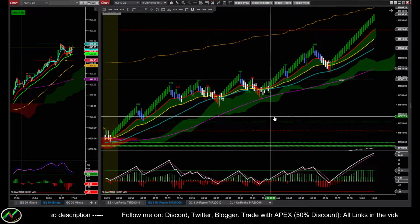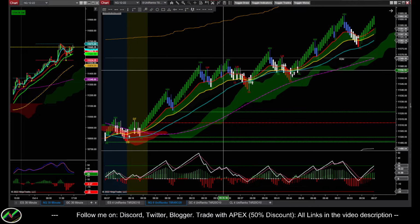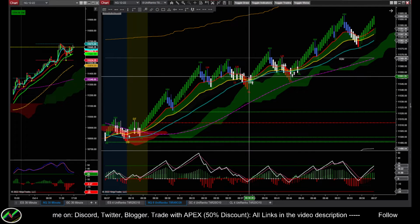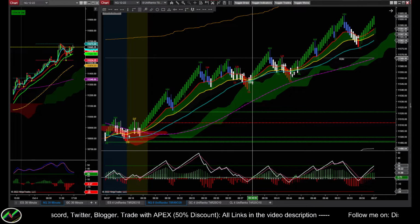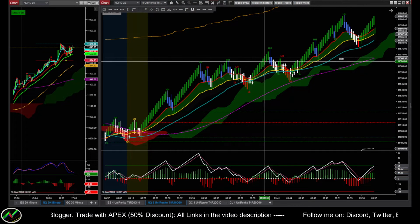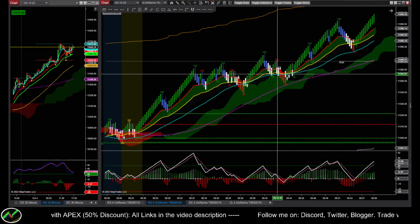This one is a weak out of the 34, but it failed. It started to move around and then came back down. Weak out of the cloud, and then moving above the moving averages, and then you see momentum is also resetting here, triggering a positive momentum to the upside right here. So this one was a good one. Probably I took one of these right here.